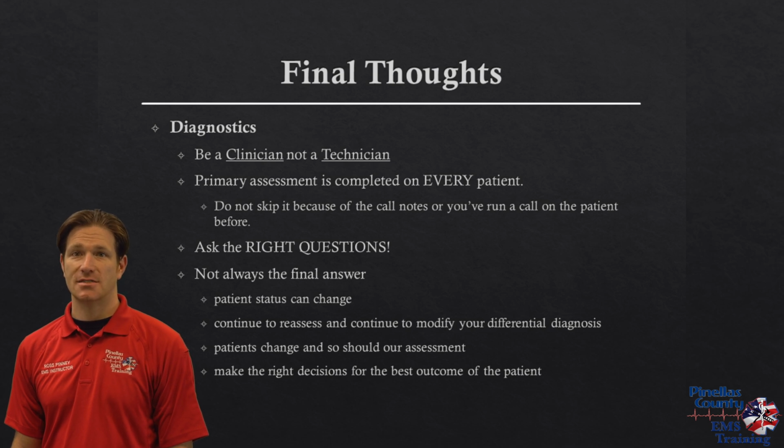Lastly, continue to reassess your patients. Just because they are okay right now does not mean that they'll be okay by the time you get to the hospital. Be that clinician that has a positive outcome.